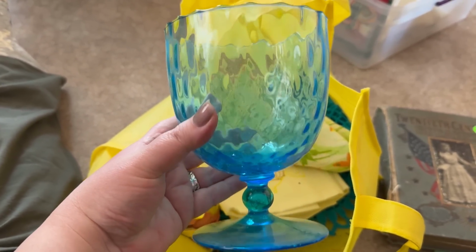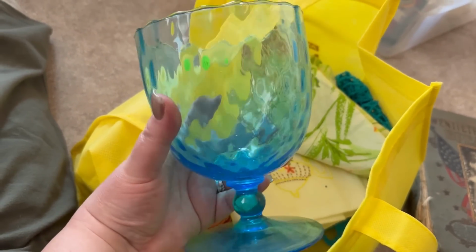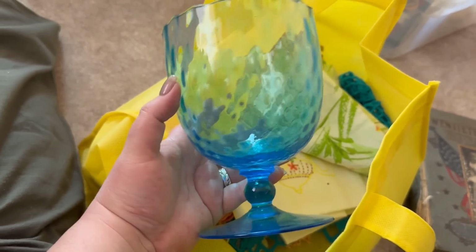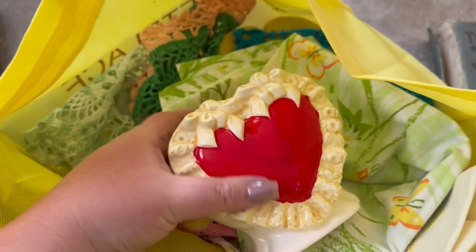Love it, love it, love it. And this looks so nice too with any mid-century glass or pottery. It's a good one.